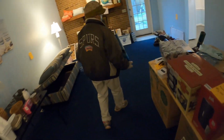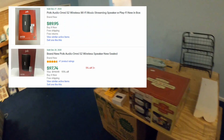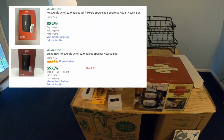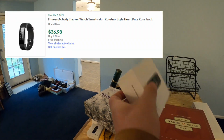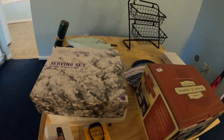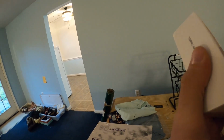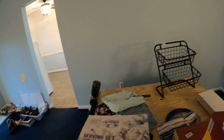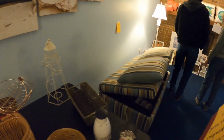So I go over here and I instantly see this Polk Bluetooth speaker. $95 speaker right there, and it's new. They never used it. For $5. They had the smartwatches here priced at $5 a piece. I don't know why I didn't look at that other one that was loose right there. It could have been a nice Fitbit, but these two right here were $5 a piece. I do ask them if they can do 2 for $5. They should sell, one's used, one's unused, $35 and $25 respectively.